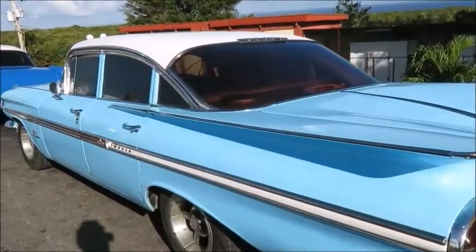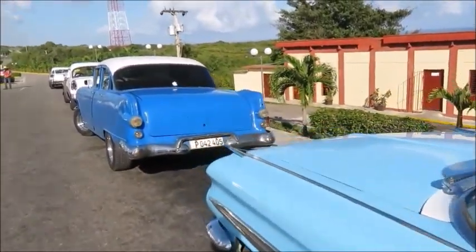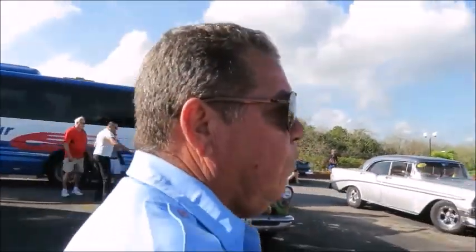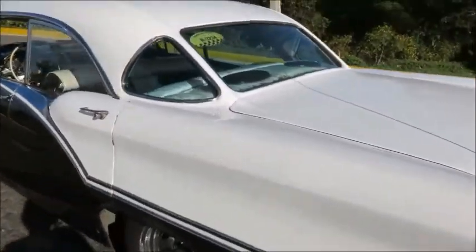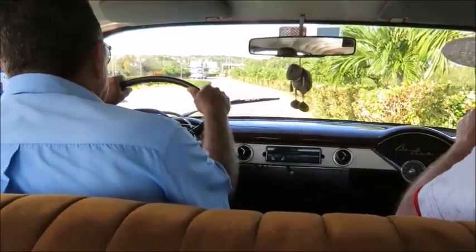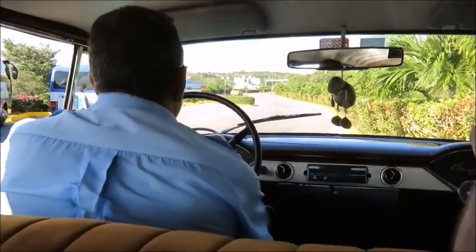I love walking through the parking lots in Cuba. There's so many of these old cars. A lot of them are taxis. This one, Oldsmobile 58, yes. Okay, so our cab is a 58 Oldsmobile. The original motor was six-cylinder gas, but Jorge changed it to diesel. Otherwise, it would be pretty expensive for him to take us on that two-hour trip to Havana.